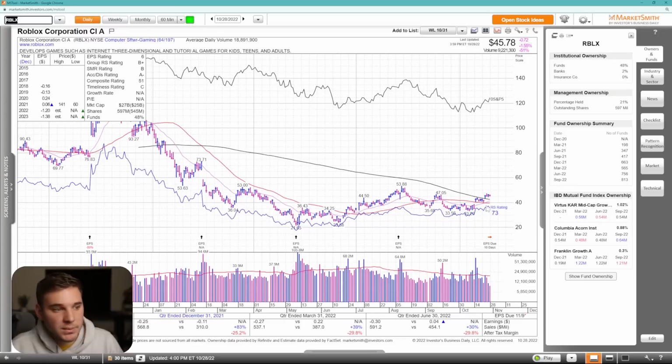Roblox off the bottom. This trade isn't for everybody, but I like how it's back above the 200 SMA, consolidating right under this prior pivot or right near that pivot. And basically, you'd buy it through the short-term flag here. You've got earnings in 10 days, so maybe we get a gap up towards 60, but we'll have to see what happens with this name.